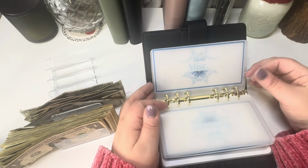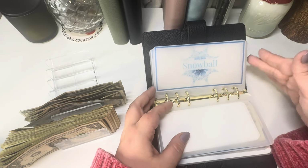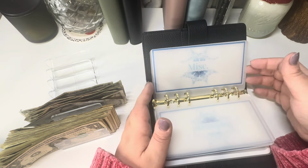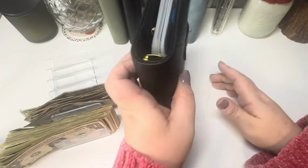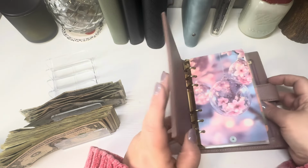And Snowball, I use this when I finish savings challenges and then I'm gonna deposit them to pay onto a credit card. So that's my Snowball. Miscellaneous, I usually pop these out when I'm putting them in my wallet for a specific reason. And next up, my favorite binder, which is my savings challenge binder.